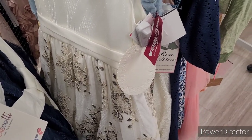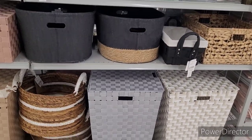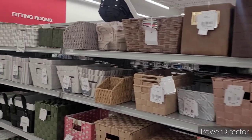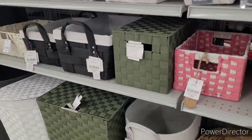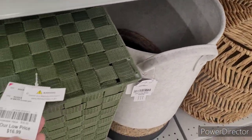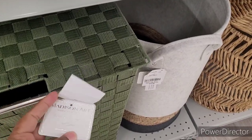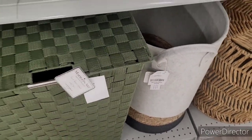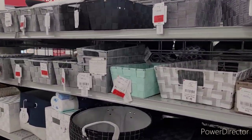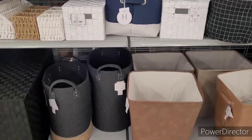It's real nice. Over here they have a lot of storage containers, laundry baskets, or things that you could use for laundry baskets. If you're looking to upgrade, I like that olive right here. $16.99. I think that's a good deal. Who is that? Madison Orr. I think that's a good deal. Then they got some items red tagged. Can't beat that.